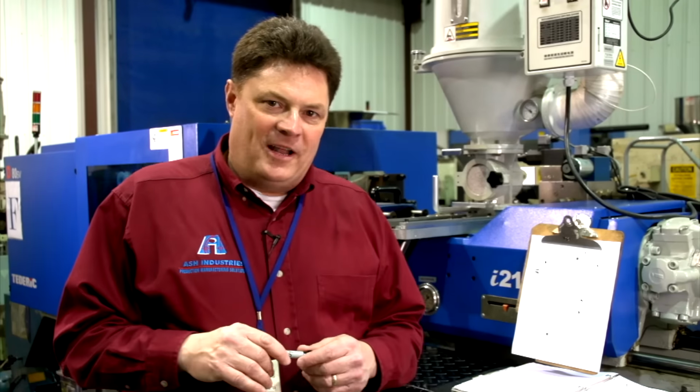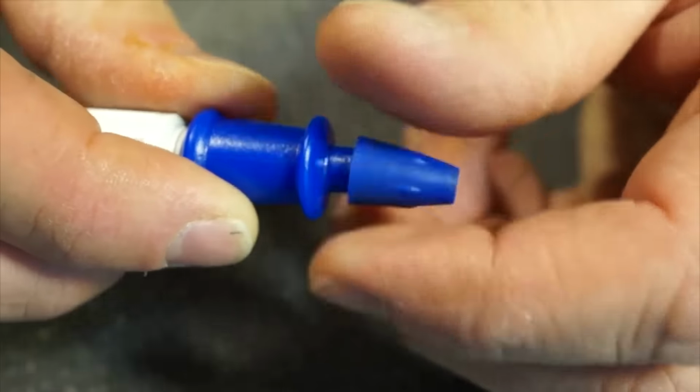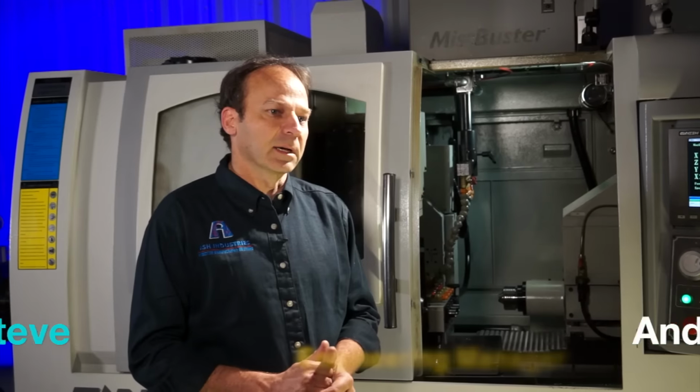We are the expert in helping you determine not only the physical configuration of your part, but also the type of tooling you might need, the material you might need. We can aid in developing your product from napkin sketch all the way through to final assembly and packaging.